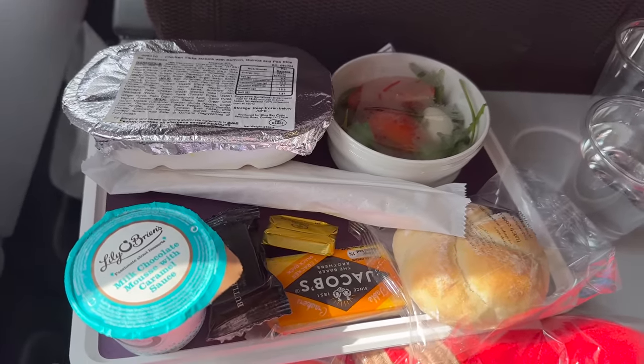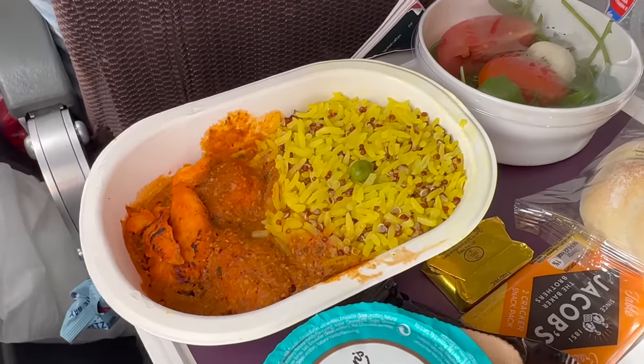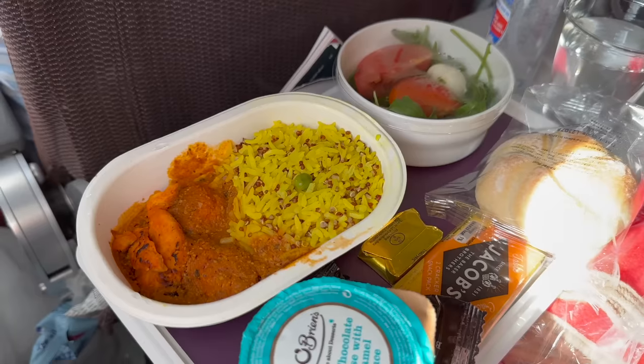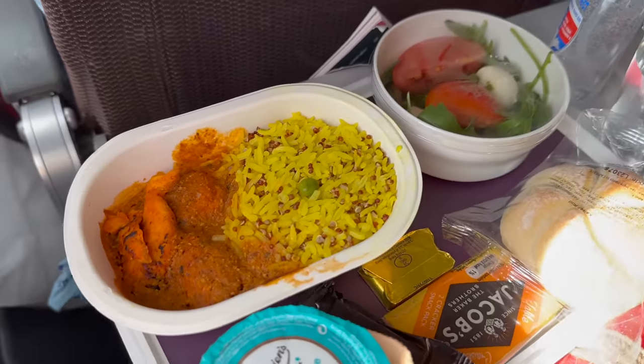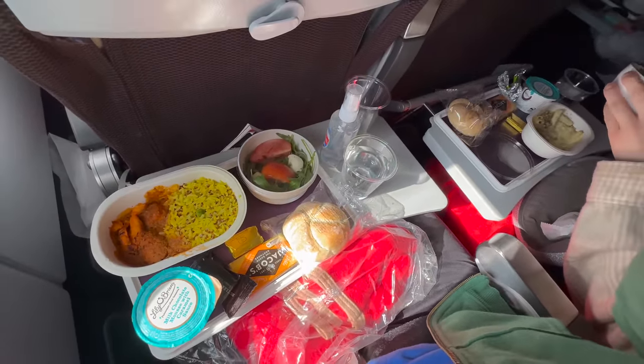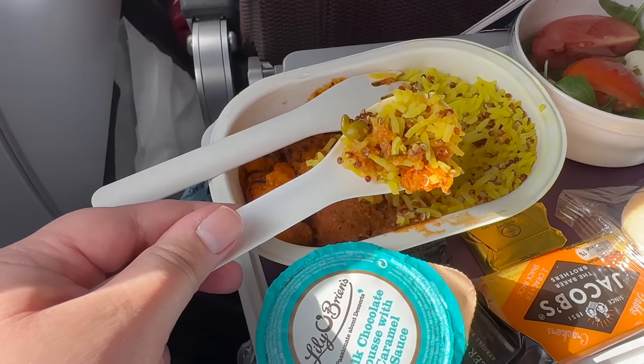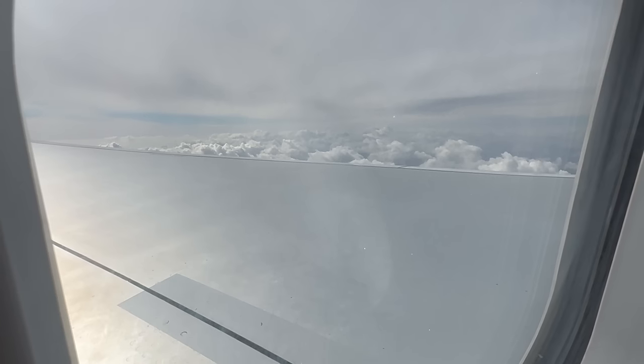Lunch was really nice. I enjoyed it. They had two options. One was a chicken tikka masala or a vegetarian mac and cheese. I went for the chicken tikka masala. I would have probably enjoyed both though. The girl next to me, actually, solo traveler, she went for the mac and cheese and that looked good as well. But yeah, my chicken tikka masala was surprisingly good. Really, really flavorsome, which is something that I haven't really experienced much with Virgin Atlantic food. So I was quite surprised, actually, pleasantly surprised, considering it's economy food as well.